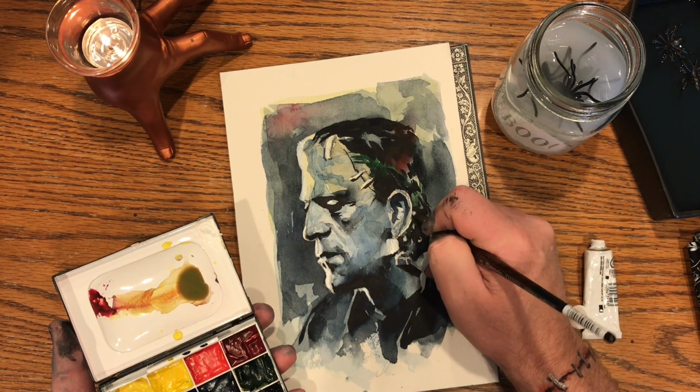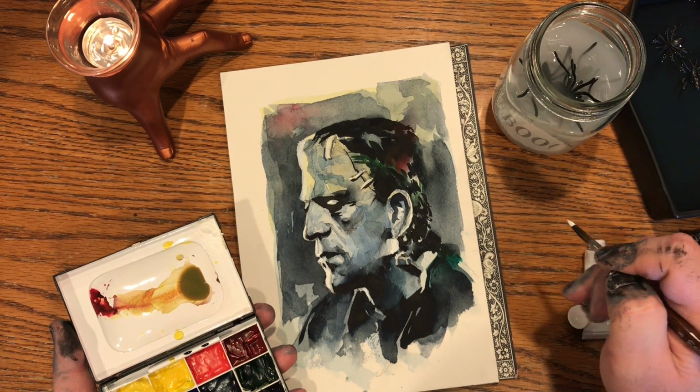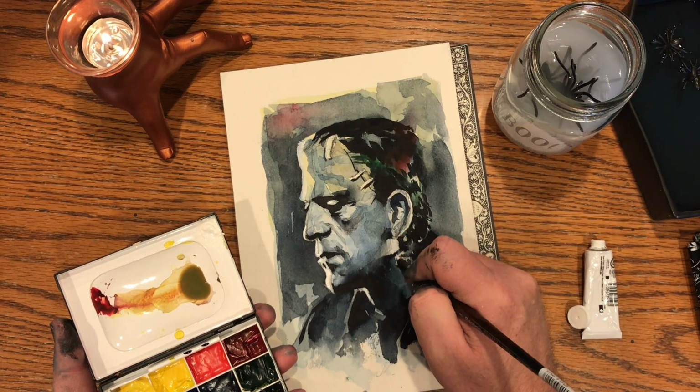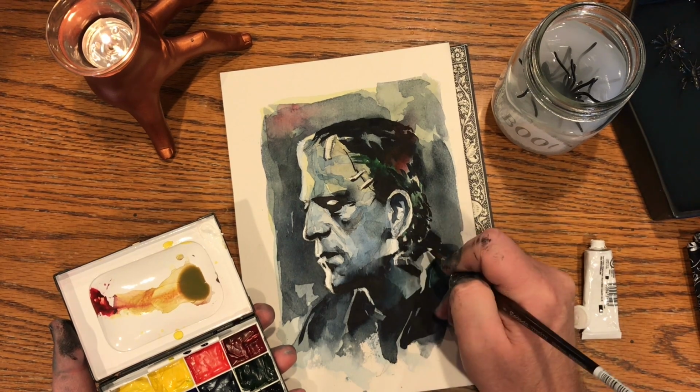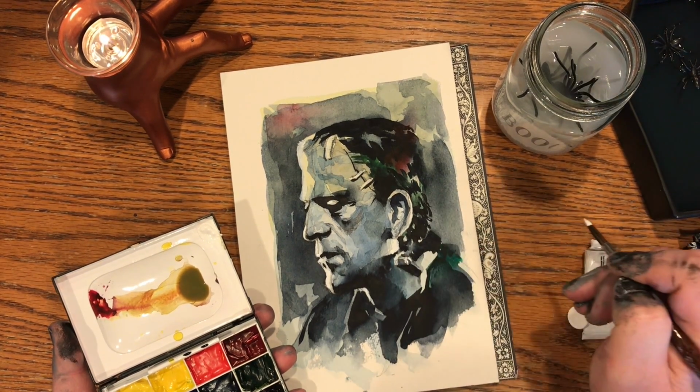A little bit on the hair. Got to make sure his electrode is shiny.